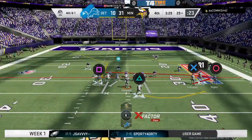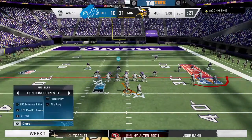Their already slim hopes are going to ride on this one. They'll go on 4th down.